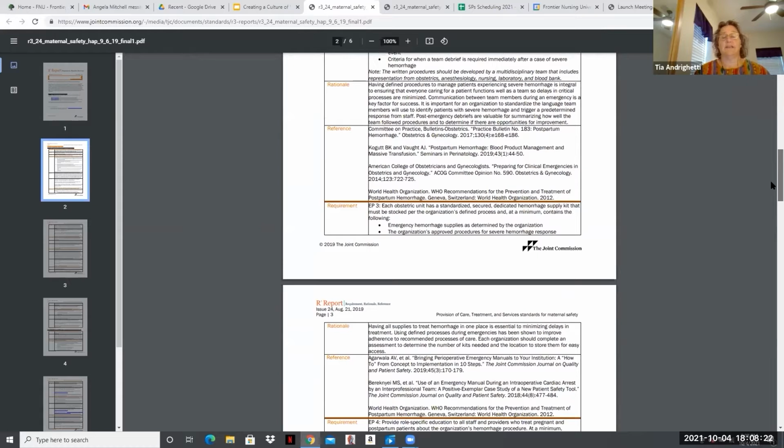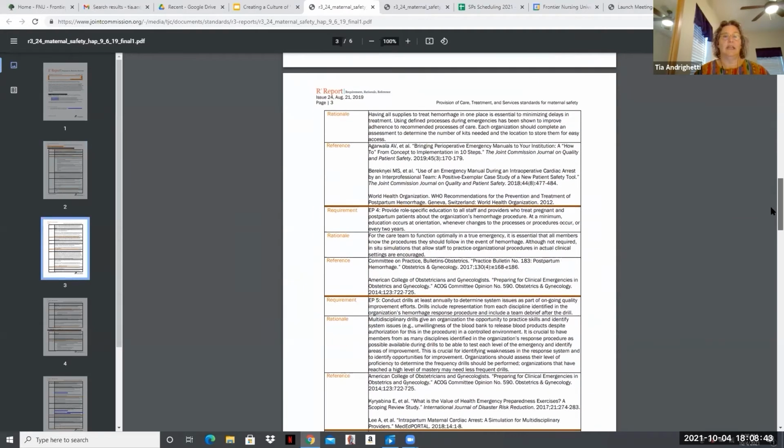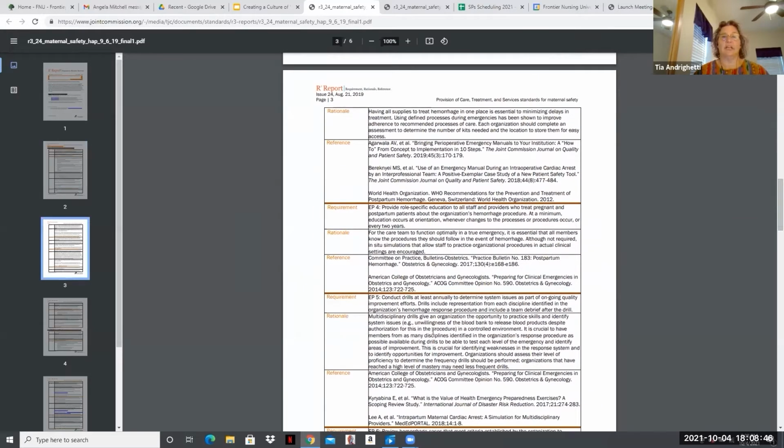So that means in hospitals, anesthesia needs to be part of this discussion, the OR team, the lab, who else can we think of? The blood bank, all of those people need to be participating in these drills so that you can determine if there is some sort of issue. And it gives the requirement, their rationale, and the references they are basing this on.